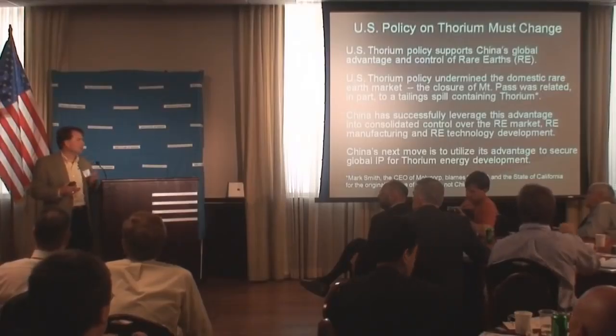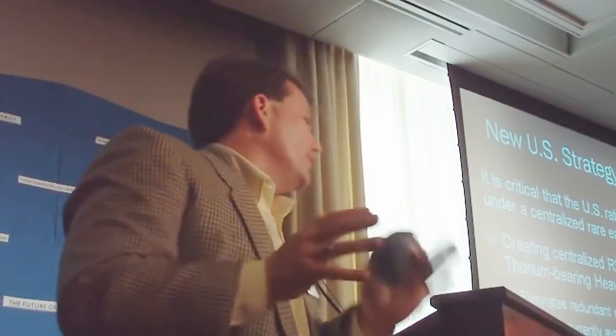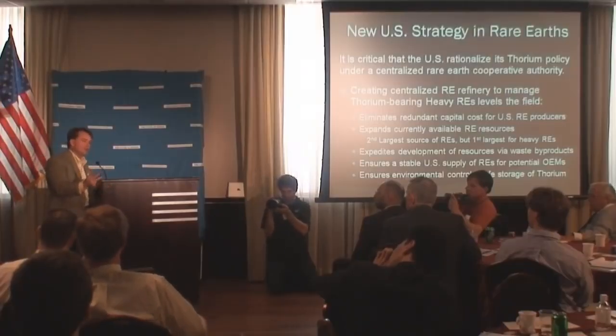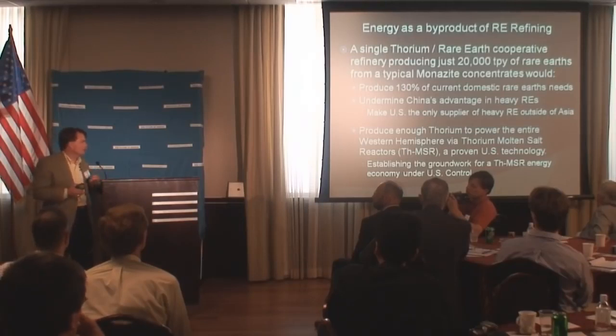They've moved all the way up the value chain and are actually able to leverage their position into capturing other countries' IP. If Toyota really wants to build a million battery packs, in the end, if they don't find a solution to the heavy rare earth problem, they'll be building them inside China. So what we need to be able to do is let another entity take that thorium to develop uses and markets, including energy. So let's say, for example, you had a single rare earth refinery creating about 20,000 tons of heavy rare earths a year. On current consumption, that's about 130% of domestic consumption for rare earths. It automatically undermines China's advantage.